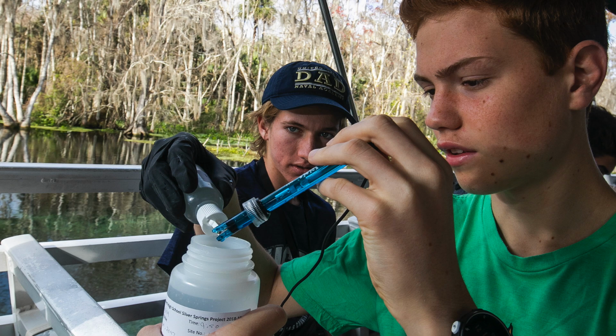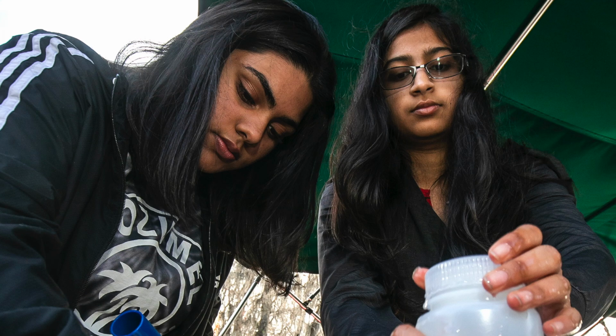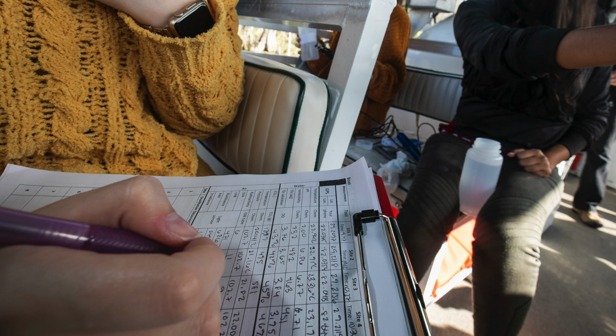Yeah, so I mean, some of the samples are done in situ, so temperature measurements, etc. But other ones need to be analysed using things like spectrometers and things like that, so they can only be done back at the classroom.